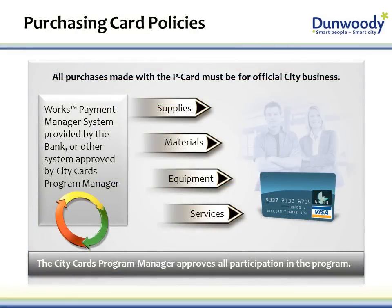The purpose of the City of Dunwoody's purchasing card policy is to establish appropriate and inappropriate uses of the Dunwoody purchasing card, sometimes referred to as the P card. All purchases made with the P card must be for official city business. The P card is a charge card designed to enable authorized city employees to make small value purchases of supplies, materials, equipment, and services for city business use.